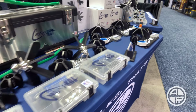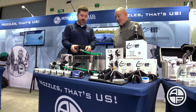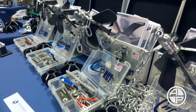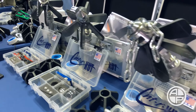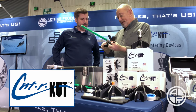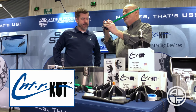I was picking this one up earlier, and I noticed there's flexibility in this. Yes, as a manufacturer, it gives us the options to meet people's needs. One of the needs was a centering device that did not get stuck or hung up inside a pipe. So what we developed with our background is a centering device that is flexible. It can go into broken pipe.